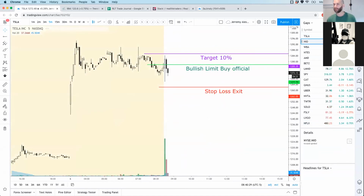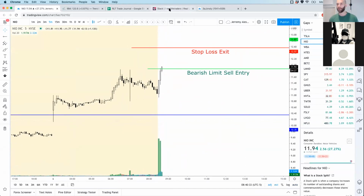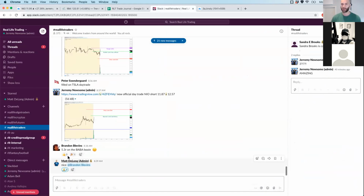And Tesla looks like it's going lower. And then NIO, we're going to see if NIO can play it bearish. Brandon got 5.3 Rs on Baba. Nicely done, sir. Congratulations. Beautiful trade.